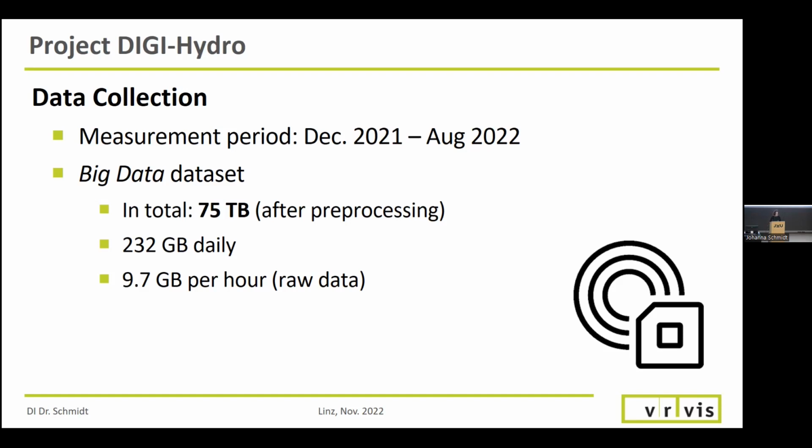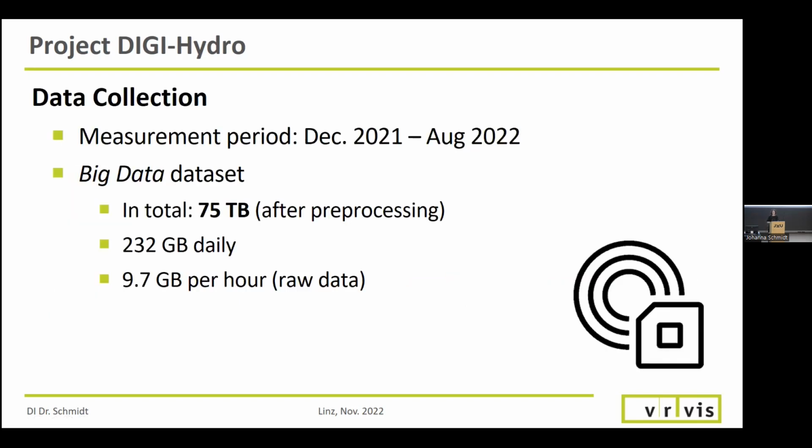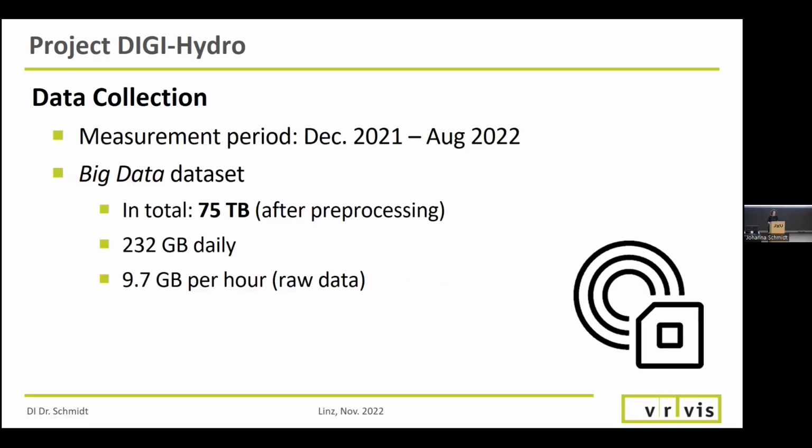So that's really, really a lot. And that's also the reason why we couldn't transfer the data through the network anymore. So we had to store it locally inside the power plant. And from time to time, the storage was replaced because it would not have been possible to transfer 9 gigabytes per hour over the network, because the plants are in some rural area, somewhere in the mountains. There's no network connection that can transfer that amount of data. So our data was actually transferred via train, not via network, because it wasn't possible otherwise.